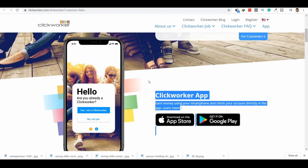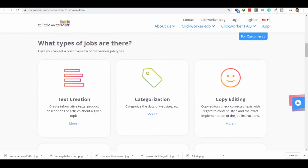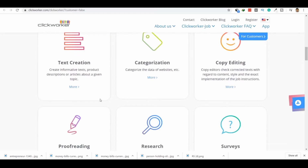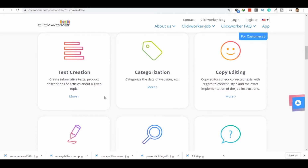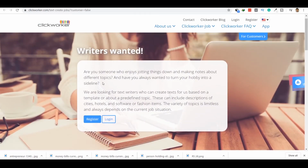When we scroll down over here, what types of jobs are there? Here you will get a brief overview of the various job types. This one is text creation, where you need to create informative text, product descriptions, and the like. Let's have a look at what it is about. Are you someone who enjoys jotting down things? They are looking for text writers who can create texts based on a template or a predefined topic.